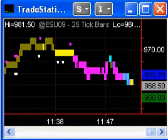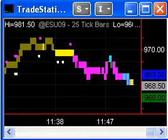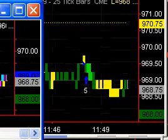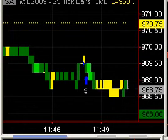Yellow's not good. Yellow is not good. That's weak. It's got to get back to cyan or better. Now it may drop a little further. Okay, we got a little activity going on, so we probably pulled a long trade. Well, not yet. Well, that certainly isn't a good place to take a long trade up there, but then again, we didn't filter that either.